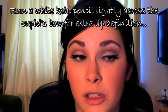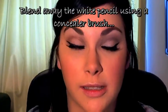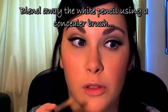Then what I'm actually going to use is a tiny bit of white pencil that we used along the lash line. I'm going to place a little bit of that along the cupid's bow, because that actually is going to help our lips to stand out and to give them better shape, okay? Okay, so I'm going to blend that white pencil in so it doesn't look so harsh with my concealer brush I used earlier.